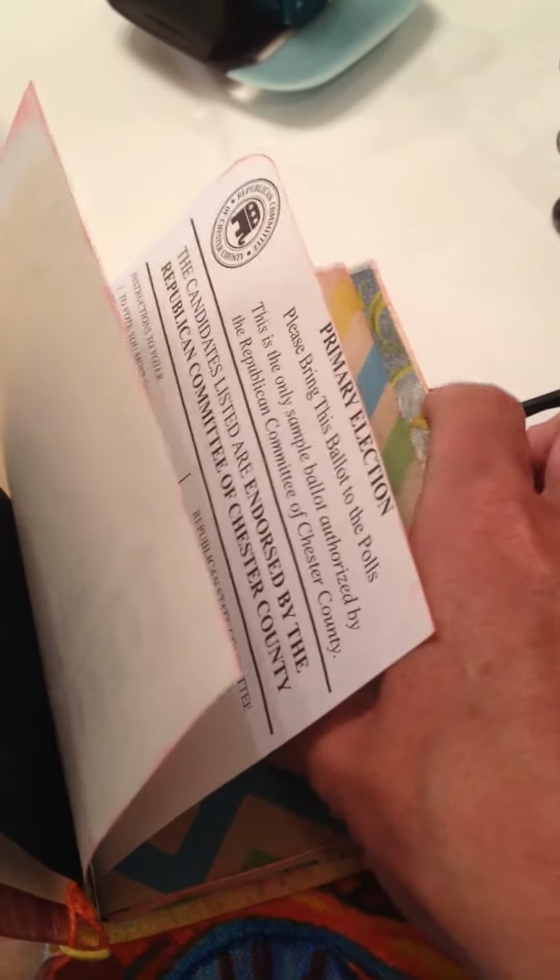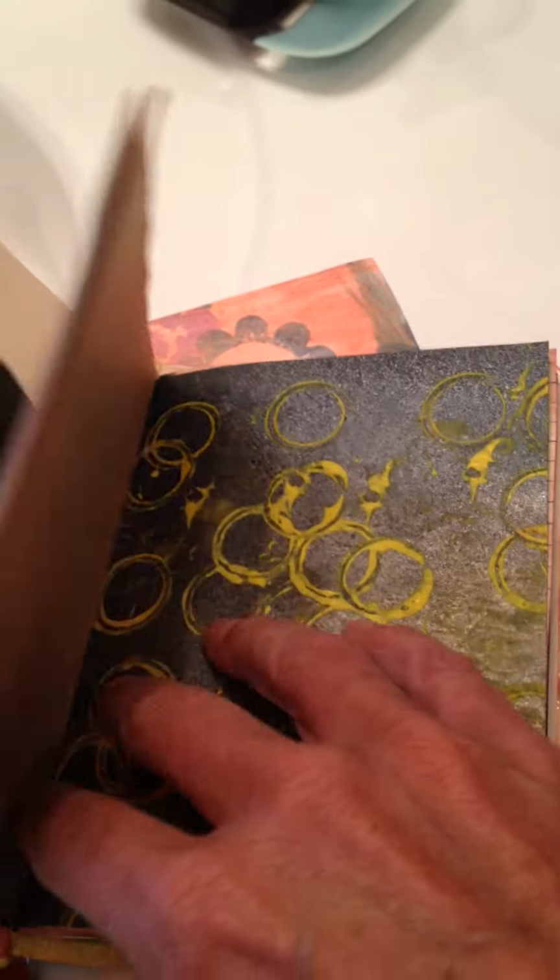But Chester County, where I live in Pennsylvania, is very Republican, and in order to have a say in anything, you really kind of have to be a Republican if you want to vote in the primary, and I do. And we're voting for governor this election, which I've already voted because we're going to be out of town on election day. So here's some papers that I got from Rhonda, and I think some from Lisa too.